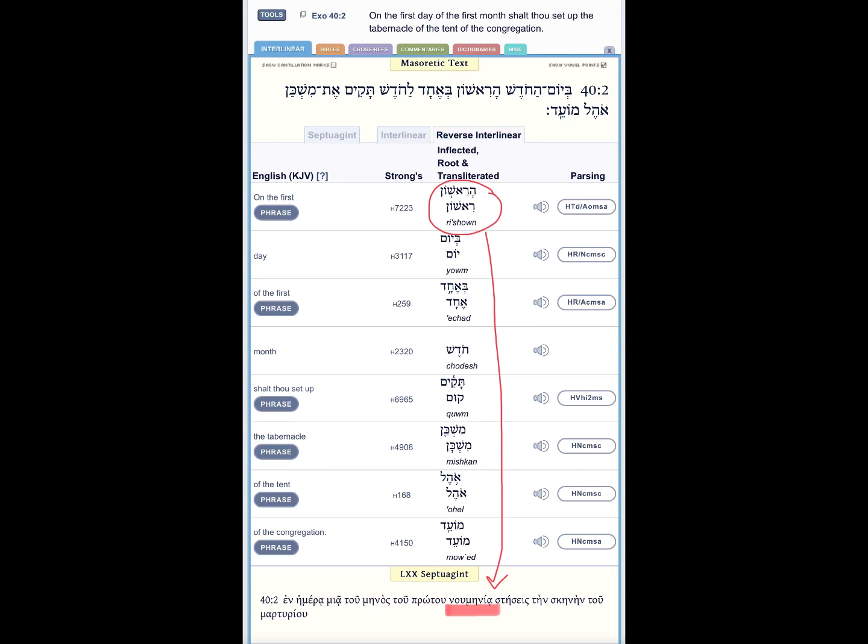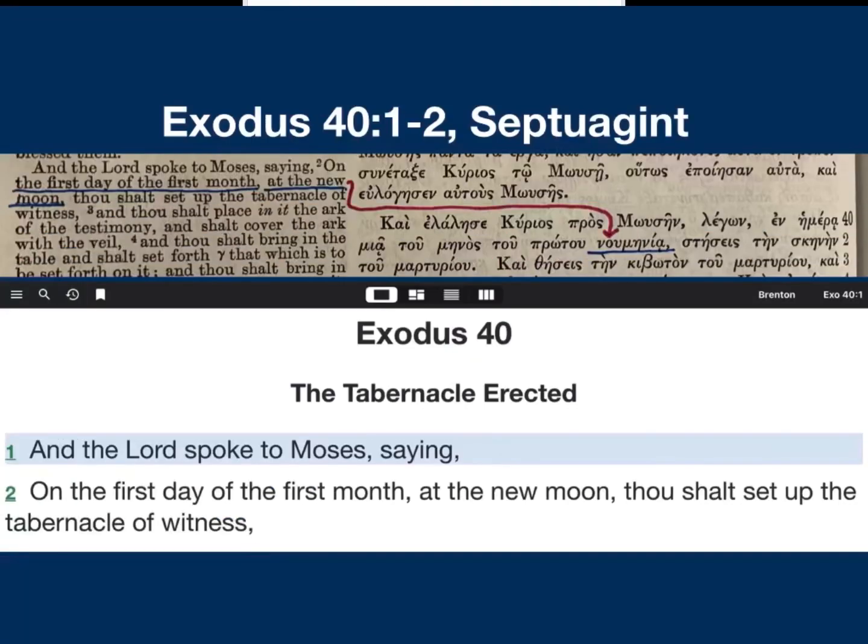But the Septuagint adds at the new moon, proving that the month here, when the tabernacle was set up, was a lunar month. It wasn't a solar month. It wasn't a month from the Zadok calendar, as they call it, where they boot the moon out. This was a lunar month.